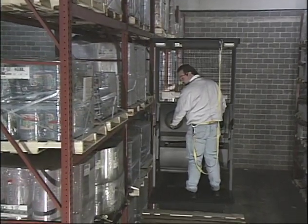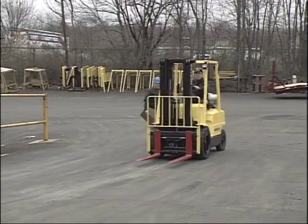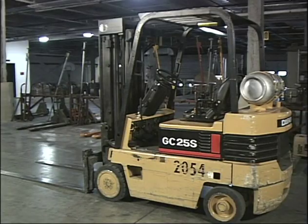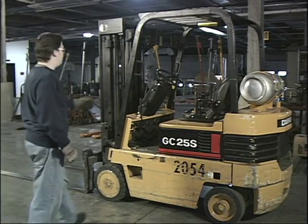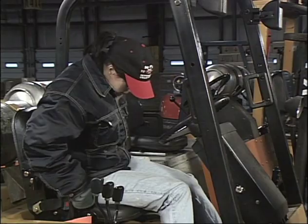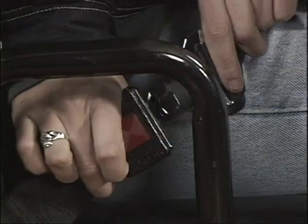Whenever you're operating a powered industrial truck, follow safe operating procedures. Begin by entering the vehicle properly. Use a 3-point mount. Make sure that you have at least 2 hands and 1 foot, or 2 feet and 1 hand, in contact with the truck at all times. This will help keep you from slipping. Before you drive off, adjust your seatbelt and buckle up.